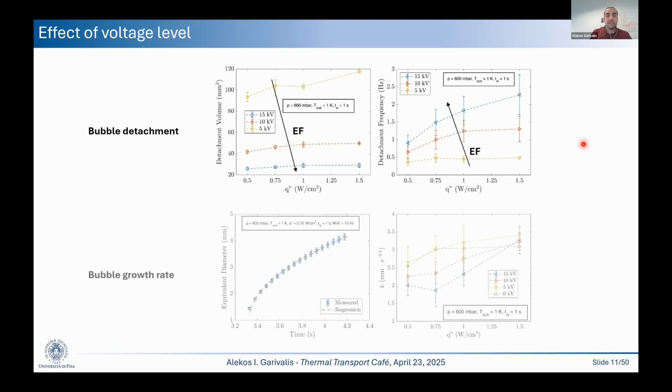But concerning the bubble growth rate, we show that the bubble growth is thermally controlled, and you can see that the growth rate of the bubble itself is reduced with electric field. This is probably because there is some electroconvection in the surroundings of the bubble, so a higher part of the heat is transferred directly towards the liquid. But most importantly, we show that there is a detachment effect, and the detachment volume is dependent basically on the electric field intensity.